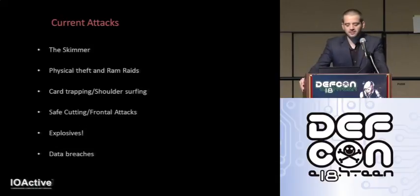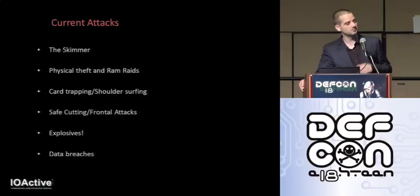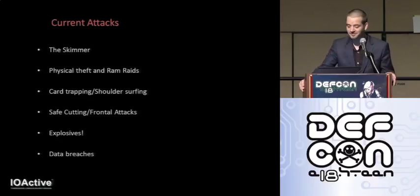So, current attacks. You're probably all aware of the skimmer, which is certainly a fan favorite. It's a small overlay that slides over the card slot and the PIN pad, manufactured to blend seamlessly with the ATM itself, designed to capture both the track data and PIN numbers. And the technology on some of these is no joke. It will send you the data over GPS, and some even have tamper protection, so when they're found out, it'll wipe itself.